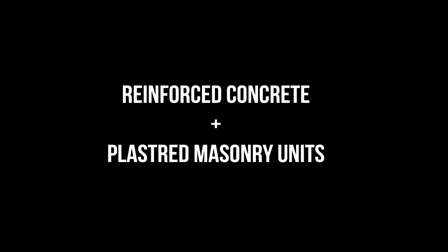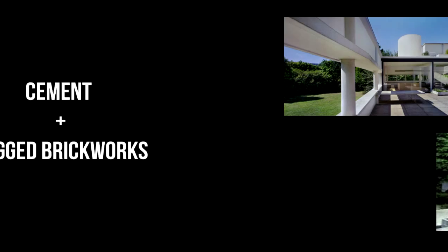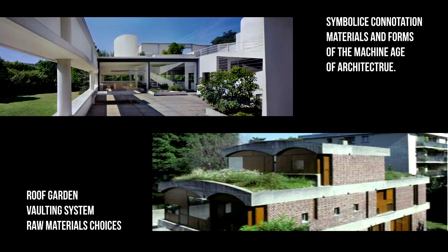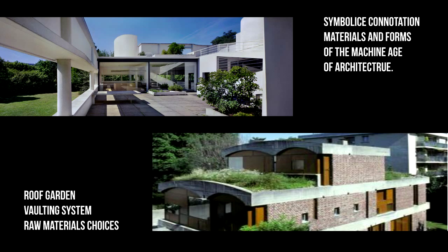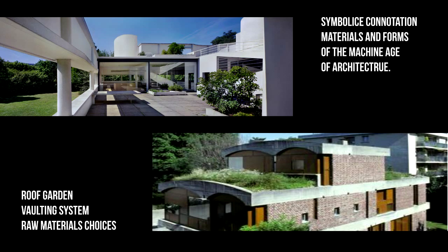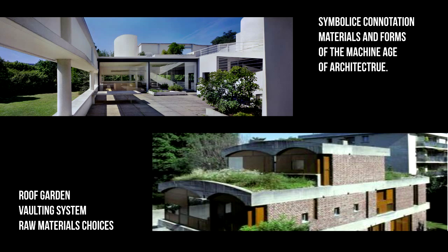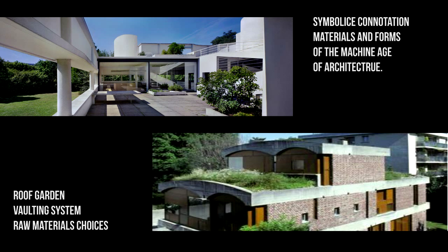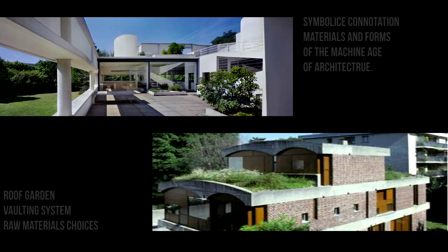Unlike Villa Savoye, which applied reinforced concrete and plastered masonry units, the materials used to build the Jaoul house were mainly cement and roughed brickwork, as they were cheap and highlighted the roughness of modern urban life. Besides, symbolic connotations, materials and forms reflecting Corb's infatuation with the machine age could be seen at each level of Savoye, while in the Jaoul house design, Corb had a roof garden and chose raw materials, as he wanted to return towards a fresh interpretation of nature.